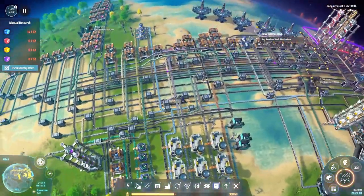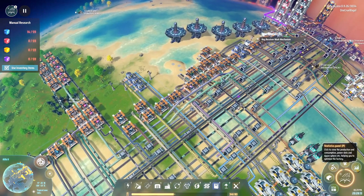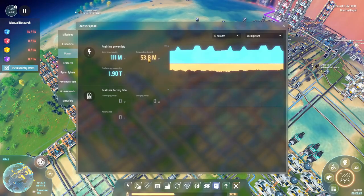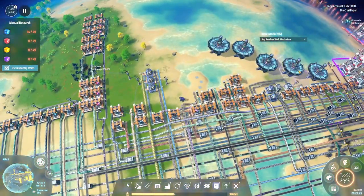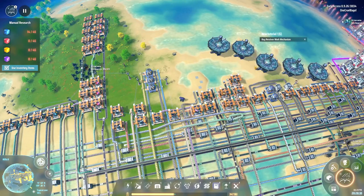The other thing I've done actually, now that I've just remembered it, is I was running a little bit low on power earlier. So I'm not anymore. I've got a generation capacity of 111 megawatts and a demand of 54, possibly because some of the machines have gone to sleep. I don't know. But this is now working much more nicely because I've doubled or seriously increased the number of ray receivers I've got along here.